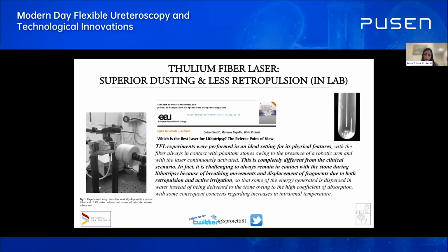So we wrote this editorial, and we said that maybe the truth is in the middle, because one thing is the lab, one thing is the reality, and TFL is almost a contact laser. So in reality, we have the breathing movements of the patient, we have a displacement of the fragments inside the kidney. With the irrigation, we have a lot of dust. We have also some minor bleeding that can impair the visibility inside the kidney. So it's not possible every time to be in touch or very close to the stone. And so this is the reason why maybe we didn't have the same result that we obtained in the lab.